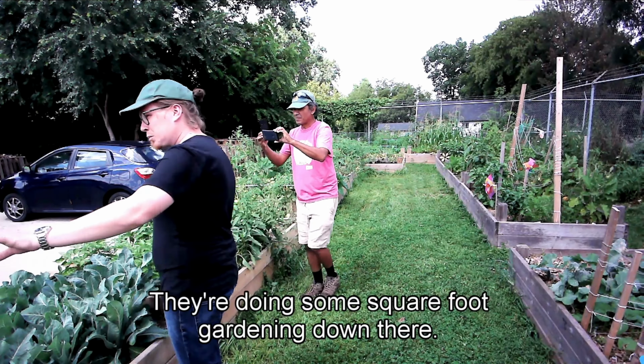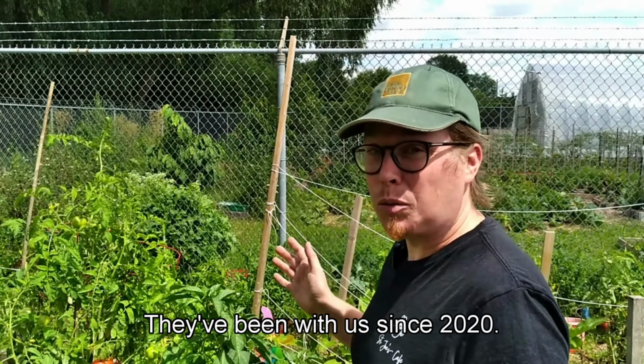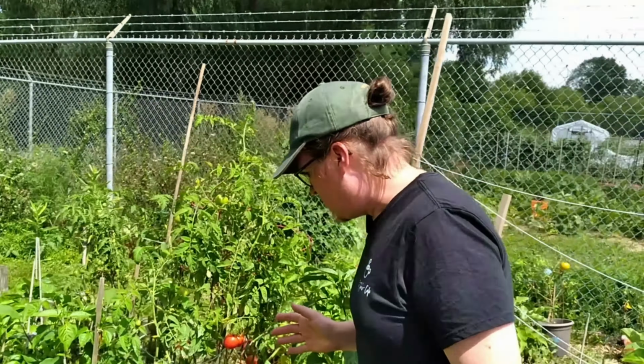And over here we have our Easy Growing team. They've been with us since 2020. Some of the original members still with us. They've got some beautiful tomatoes ready for the picking, and they do a wide variety. They've got such great looking produce here. They've got some lovely lettuce in this bed over here.